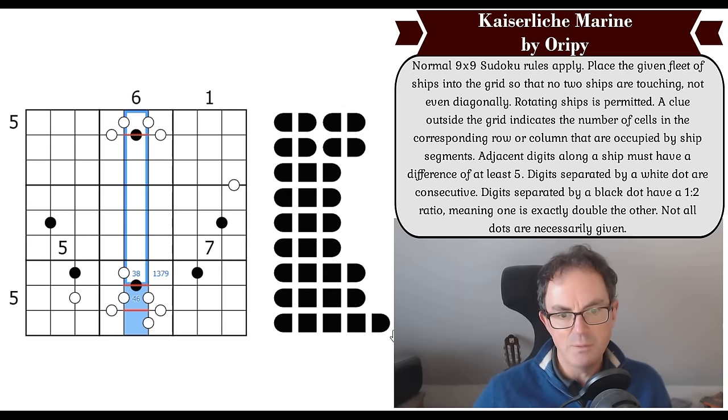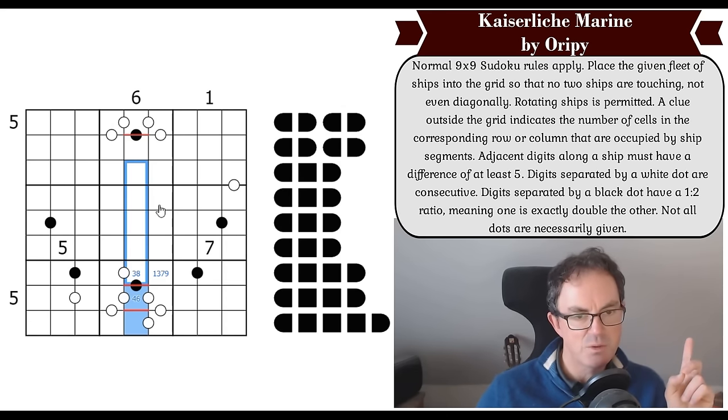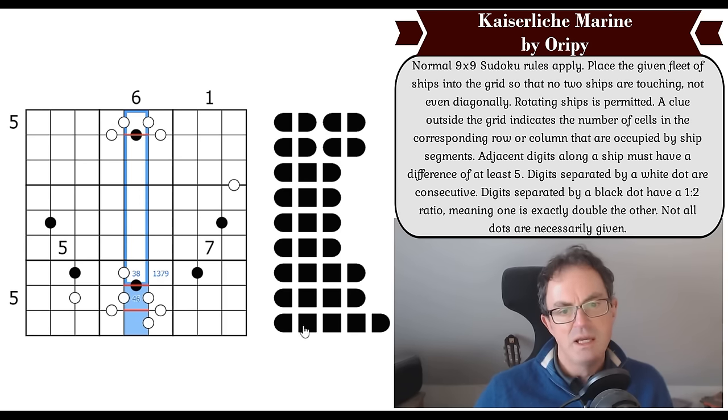But the longest battleship is a 5 battleship. So you could have a 5 battleship there. But because you can't use both of these cells, you'd have to use that one. And then you'd have to have... that works. Sorry, I miscounted it. It does work. Yeah, because we can have a 5-length battleship, we can do it like that.